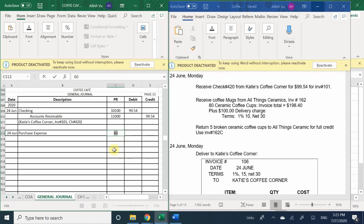What's the account you're saying? Are you adding detail to the account? No, I've got purchase expense. Are we delivering? So what is that called? Freight. Good. Freight expense? Oh, right, there is freight expense. Delivery charge, right. Okay.